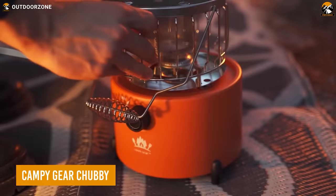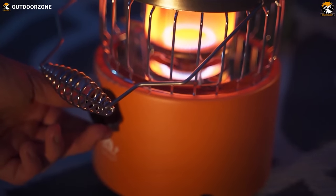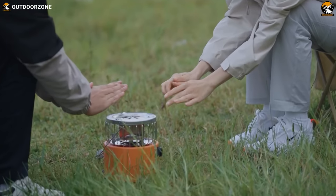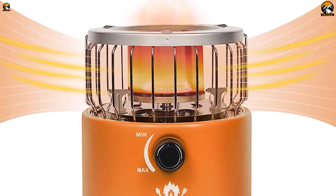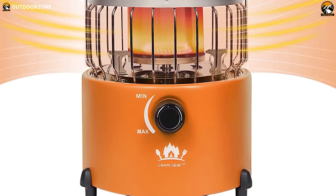Stay warm and well-fed during your outdoor adventures with the Campy Gear Chubby, a 2-in-1 heater and stove that allows you to cook and heat up your camping area all in one device. With a maximum output of 9,000 to 10,000 BTUs, the 360-degree radiant heating will warm you up within seconds so you can enjoy your outdoor life without shivering in the cold.